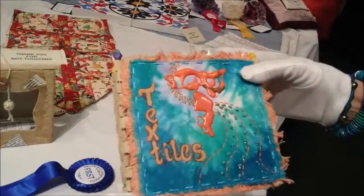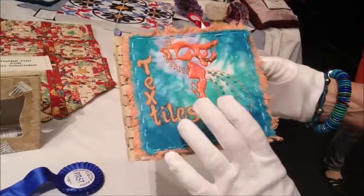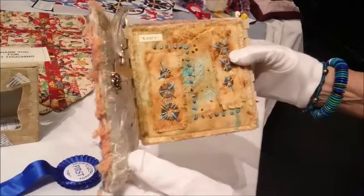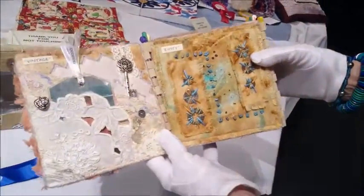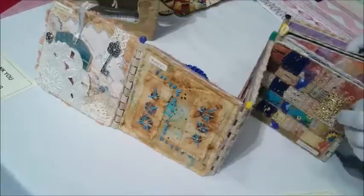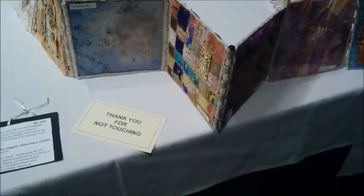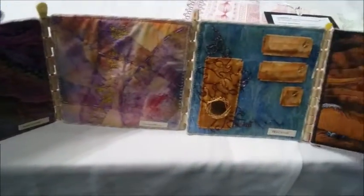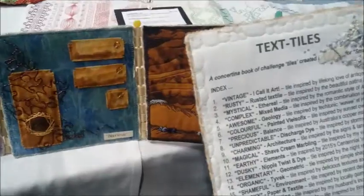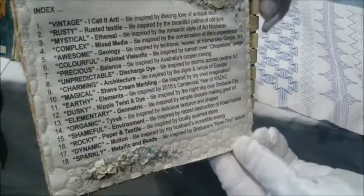This is the Smart Arts Challenge for 2015. Each month we are required to do 2 little 6-inch squares, and this is Susan Lee's. It is absolutely exquisite if you again look at all the techniques that have been used and the topics. It's a bit hard to get the light on it there for you. I call it art, rusted textiles, ethereal. They were some of the topics.